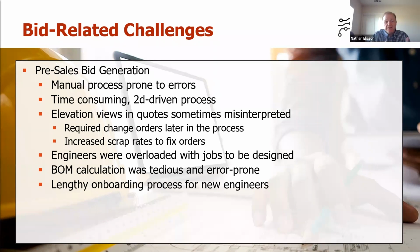In addition to that, because the process was so slow, they have a good engineering team, but they're always overloaded with jobs that have to be done, because each one takes a long time to process and you have to go through your queue.